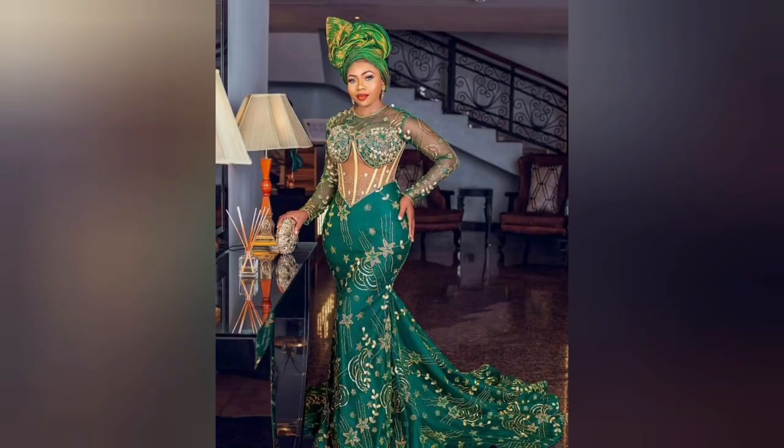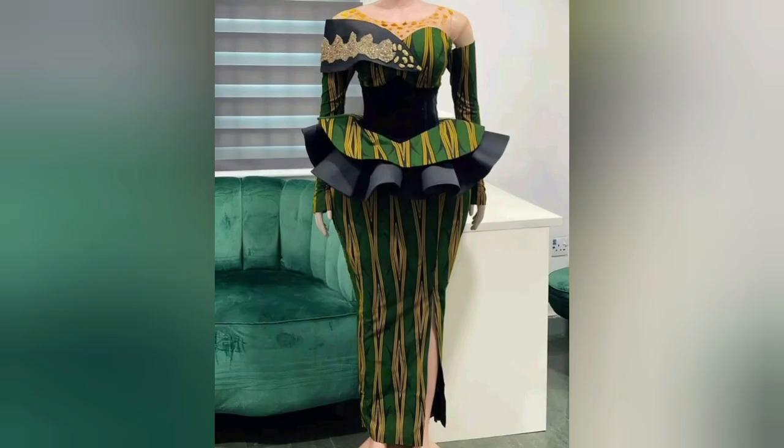I love the patch. Ankara area is just looking 10 over 10. This is another style of big George. It is well covered, like important parts of her body everywhere are well covered.